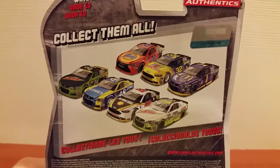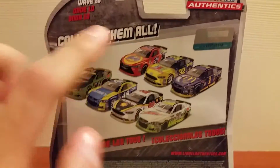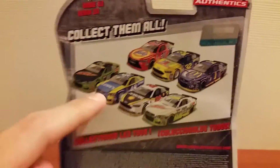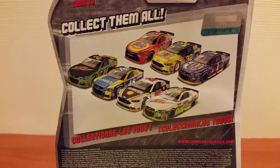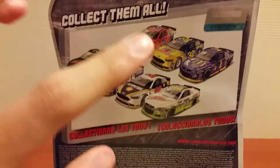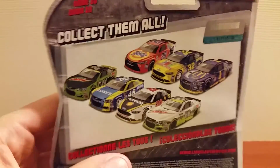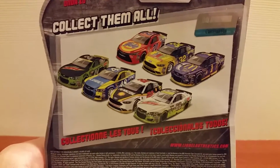I've only been to Target once since they've had Wave 10, but what was funny is the three ones that I wanted the most were these three right here, because I already had the Jimmy Johnson Darlington Throwback from the Gold Series by Lionel. You can order those online. I ordered that one online months ago. They had every car from this wave except the Jeffrey Earnhardt number 32 Auto Pops, which, I mean, it's not hard to believe. It's a cool looking car, and I had a feeling it would probably be the most hard to find. So it doesn't shock me, but still, kind of stinks.